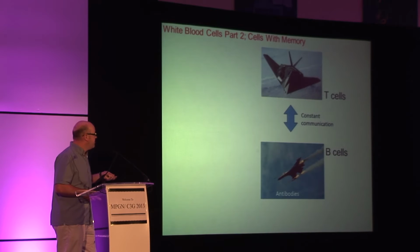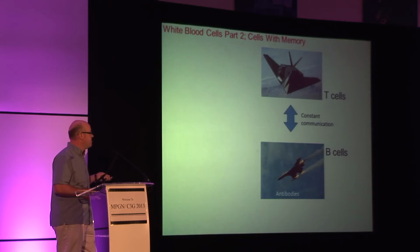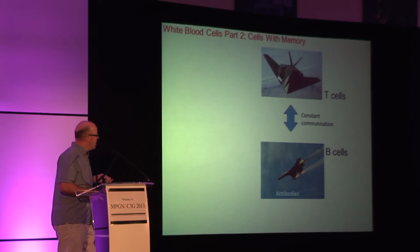B cells, however, are good at producing antibodies. Antibodies are like missiles. They're launched from, in this case, a plane here, from the cell, and they go off and they hit the target. So they're more like heat-seeking missiles, if you like. They lock onto the target. They're designed to do that. And in that case, they label it up for destruction.